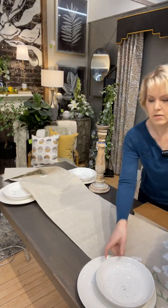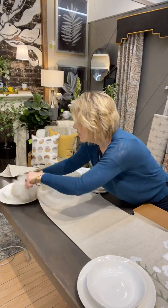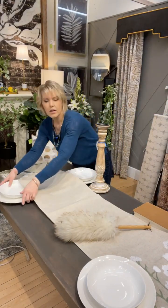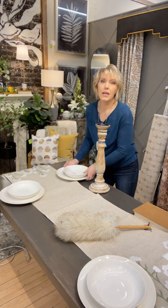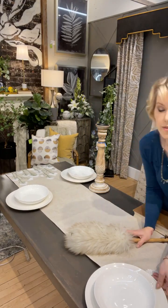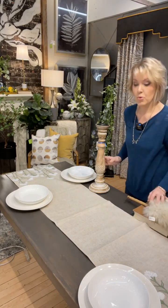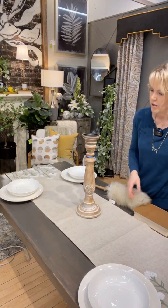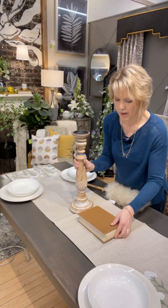Wait, crumbs. Always get a dust. Nobody wants to see fuzzies on the plates, but you get the idea. We're doing quick changes, and if you don't put plates on your table, no biggie. I just thought it'd be fun to show you some ideas for things to put in your dishware in case you want to put that on and just enjoy looking at your set table. Sometimes that's fun to do as well. So we're using the plain plates that we don't sell. They're just my prop plates, by the way.